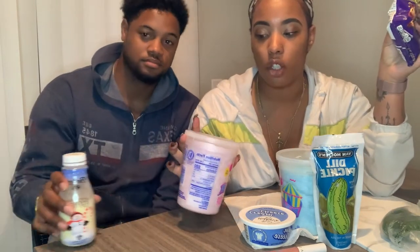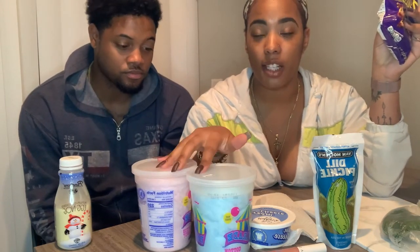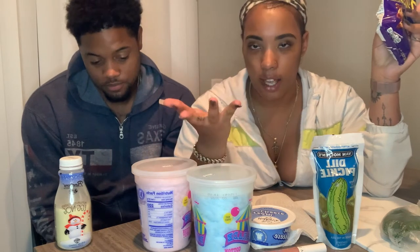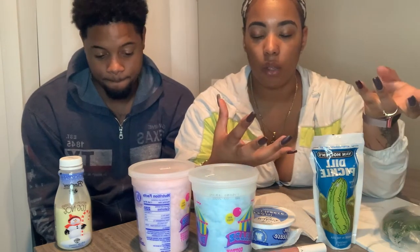Okay, this is the Takis. You need Takis and cotton candy. We didn't know which one we should get, so we got the pink one and the blue one, because the one we were looking for was the mixed one that already comes together in one package. But when we went to the Dollar Tree, they had three left. One was open, they were rock hard, you can feel it from the outside, so we couldn't get it there.